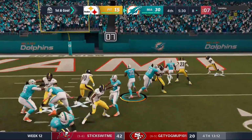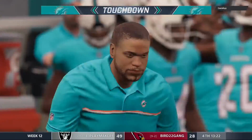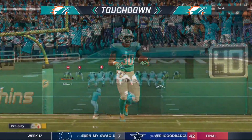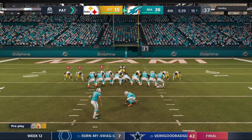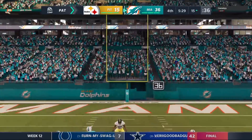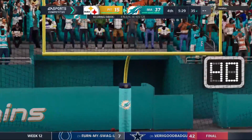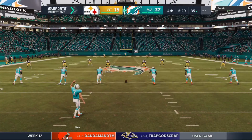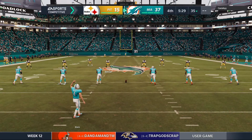They'll try and run for it on 1st and goal. And he'll take this into the end zone for a Dolphins touchdown. A great effort there with touchdown number 7 on the year. And the Dolphins are able to grow their lead. And he puts it through. Good. Makes the score Dolphins 37, Steelers 15.